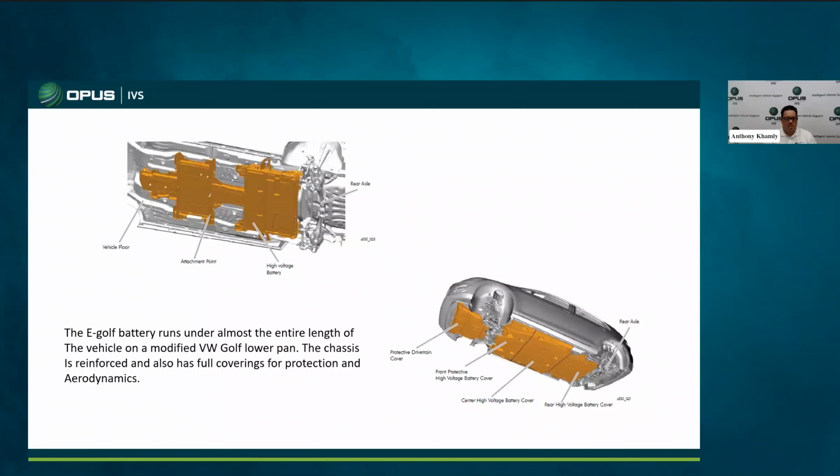They made this a little bit harder for anybody that did not have the equipment to work on it. You did need a hydraulic table to drop this down. I've seen people do it on tires, which isn't exactly the best way to do it, but it's been done. The entire chassis of this vehicle, because of the battery placement, was reinforced. One thing about this, because the battery was so low, the aerodynamics of the vehicle were greatly improved.